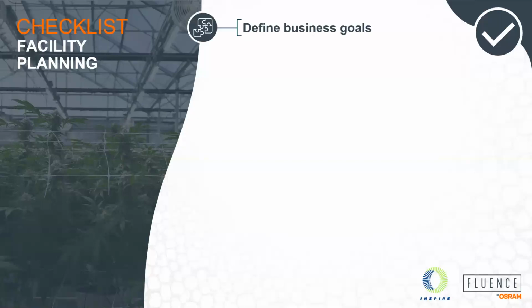Knowing and understanding your business goals and establishing your budget and timeline is a very important step. And this of course goes without saying. Budget and timing are critical to understand before you make your purchase decisions. Understanding your business goal and aligning your purchases and your design plan based on what you're trying to achieve is very important. Next step is to secure your license.